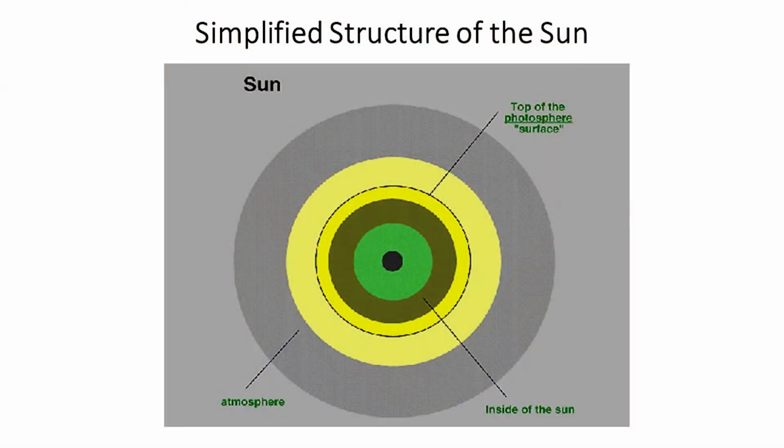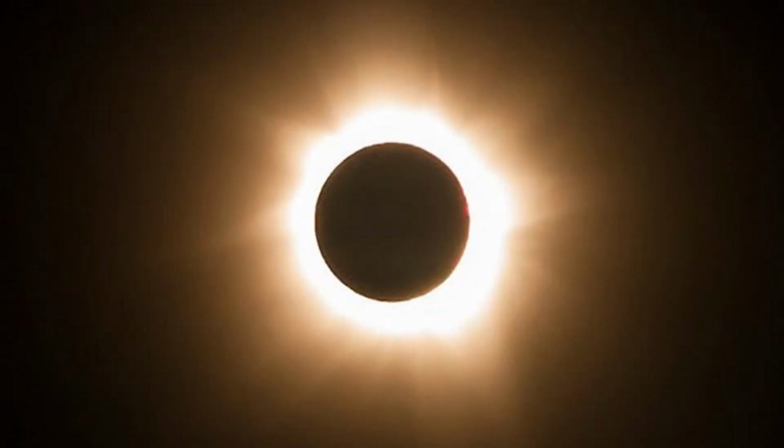So let's start by looking at the Sun's layers. Here are the different outside layers of the Sun. The photosphere is the outside of the Sun that we see every day. But when it is blocked by the moon, we can see the corona, the atmosphere of the Sun, as shown here. How can our tiny moon block out the Sun?